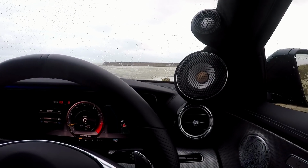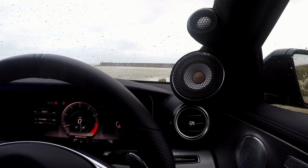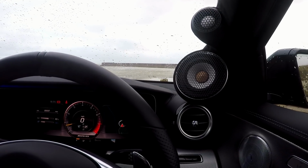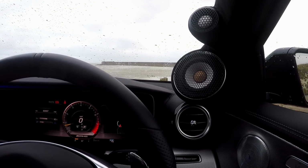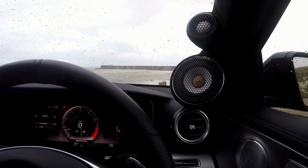It's just I find it way easier to add the tweeter that high, and it just does that top end effortlessly. You don't have to boost EQ or anything. It's so detailed, it's unreal. Then down there, I don't know whether you can see, no, probably not, you have to check my other videos.